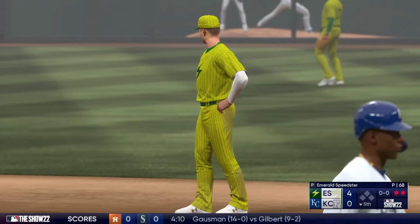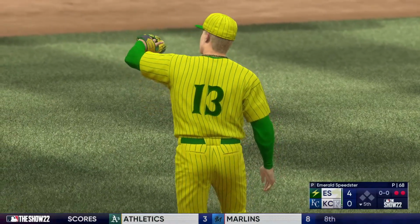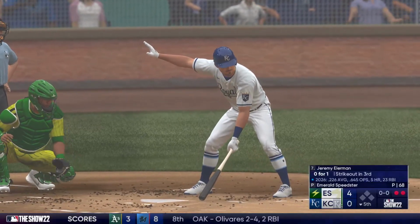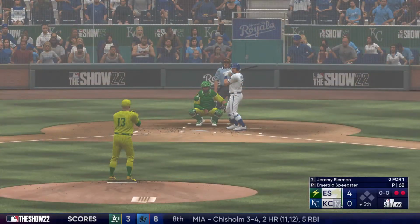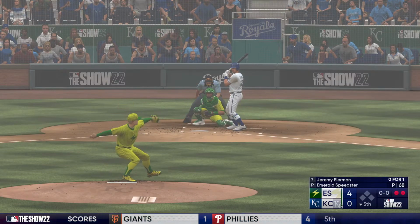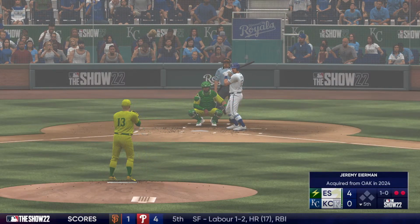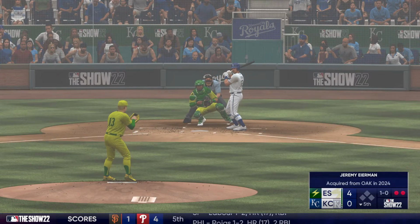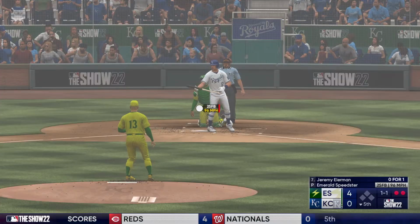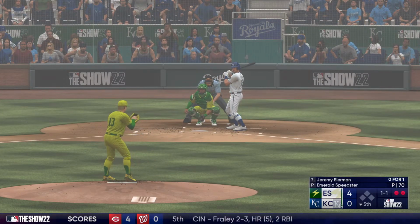Now batting, the designated hitter, Jeremy Ironman. Here's the Royals' designated hitter, Jeremy Ironman. He was a strikeout victim his first time. First offering, and it just misses. And that one fouled off. The 1-1.